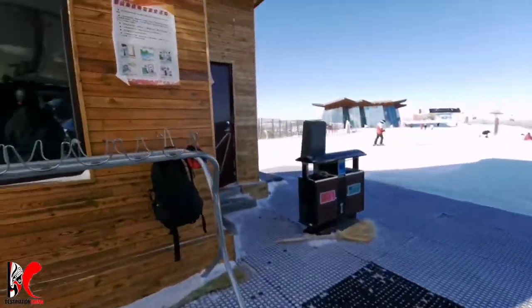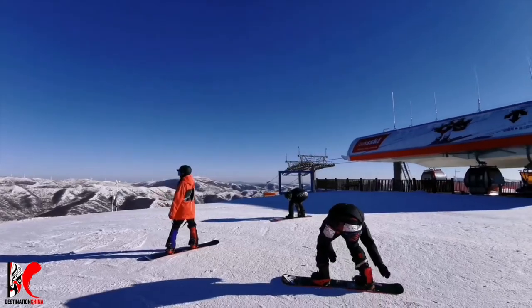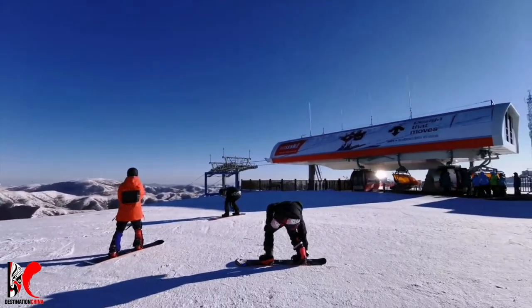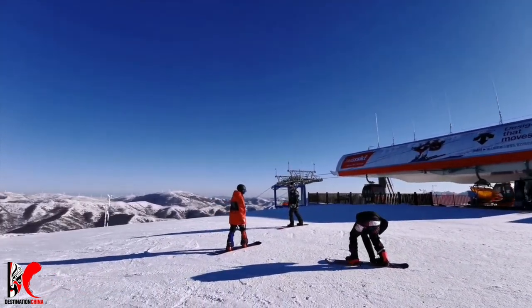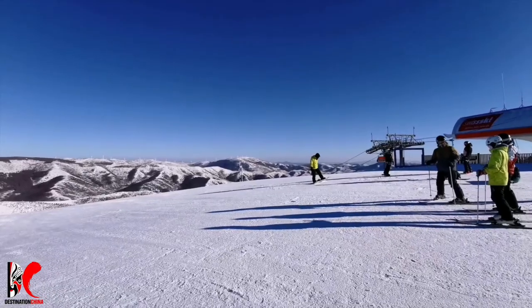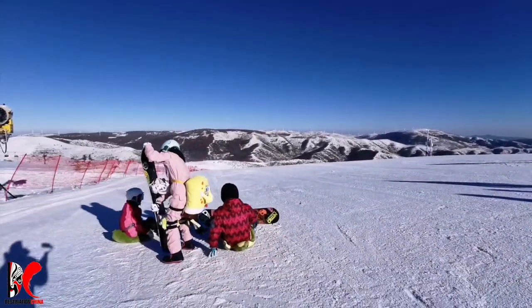Altogether 87 ski trails. Total length of 43 miles, which is 70 kilometers, and a total area of 262 hectares. The ski resort will be able to accommodate almost 20,000 skiers at one time.